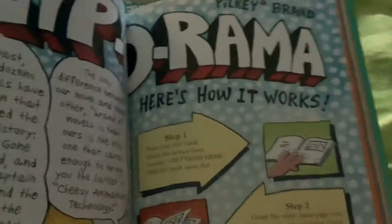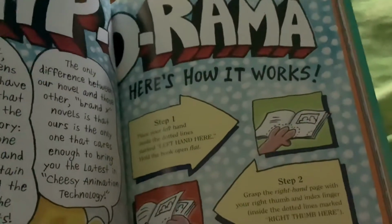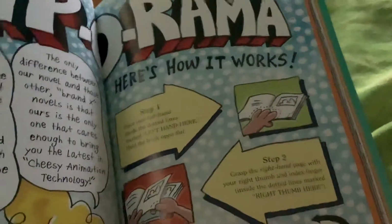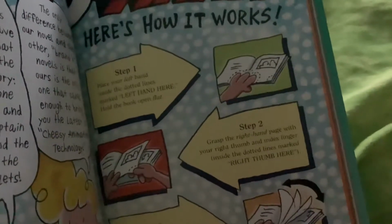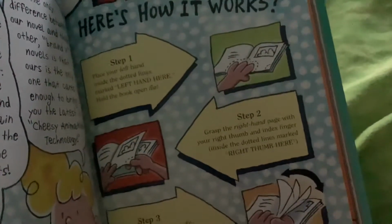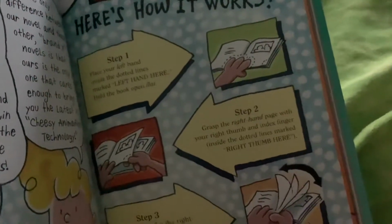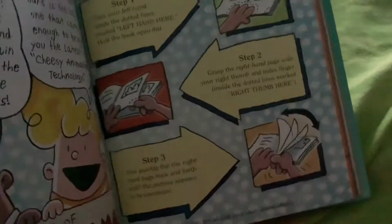Here's how it works. Step 1. Place your left hand inside the dotted lines. Mark the left hand here. Hold the book flat. Step 2. Grasp the right-hand page with your right thumb and index finger inside the dotted lines. Right from here. Step 3.